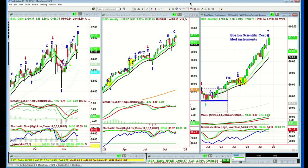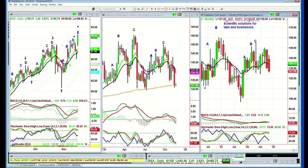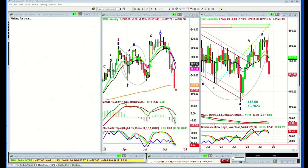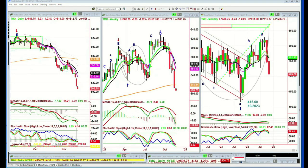The other thing is that if you look at this, this is Boston Scientific Core Medical Instruments. Look, he has A, which is in the scientific solutions for labs and businesses. Hasn't done all that well. We had this once, Agilent Scientific. We had this for a long time, did very well. Haven't gone back in for ages. If you look at one of my favorites, I don't think we've ever been in it. And yes, one of my favorites, because you drive by it on Route 128, we know it here in the Boston area.